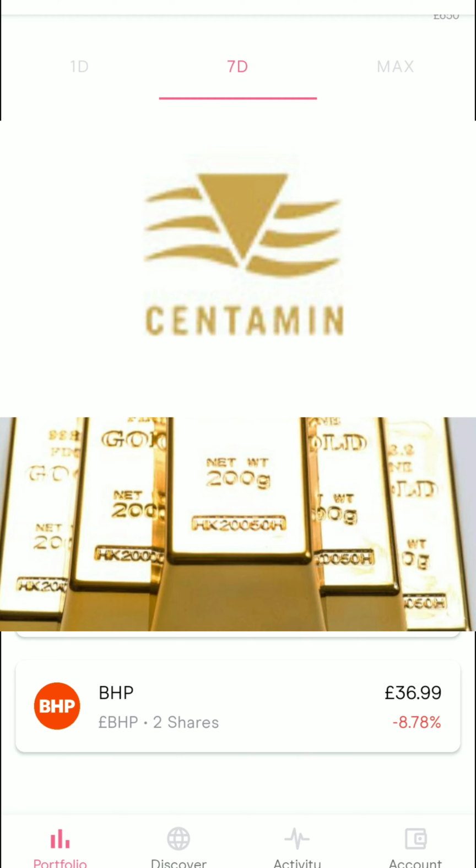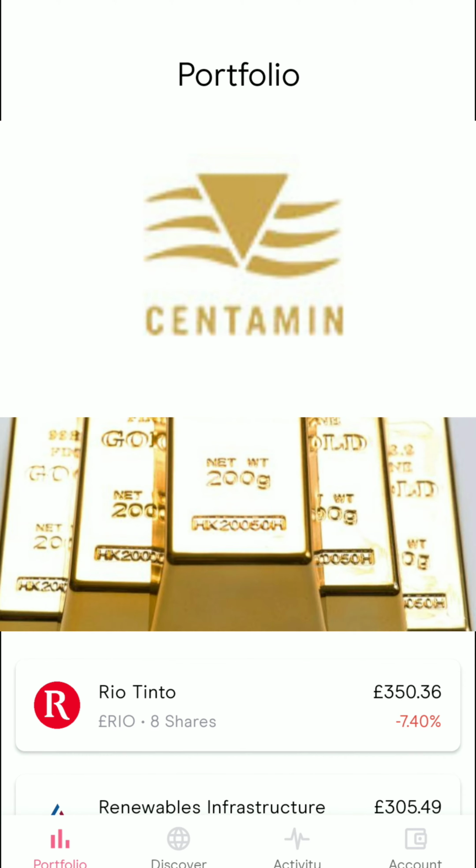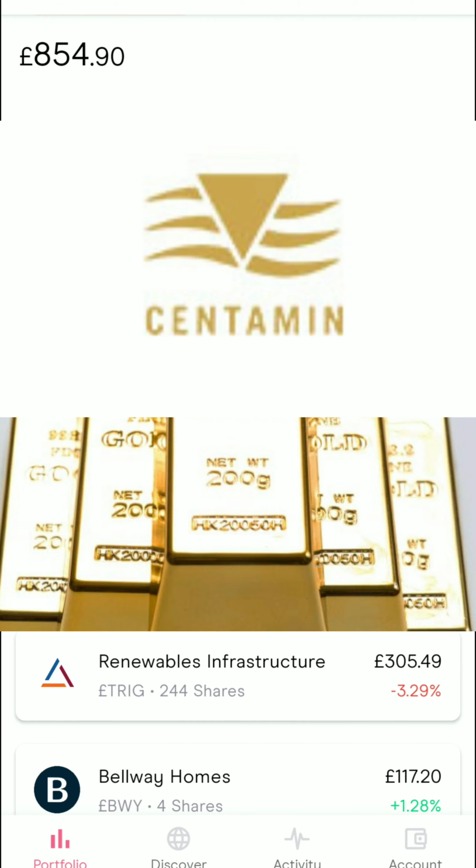Centamin is basically a gold mine company. If you haven't heard of it, it's a company that mines gold, and generally speaking, the share price tends to follow the price of the actual gold itself. Whenever stocks are doing very badly, people tend to take their assets and invest in gold, and Centamin seems to benefit from that behavior.